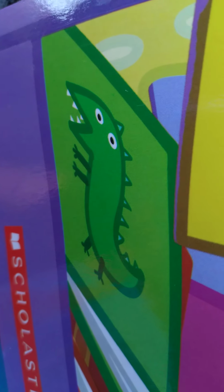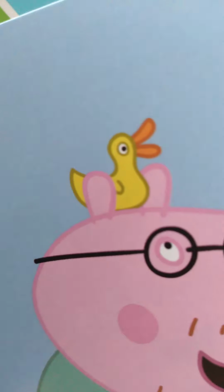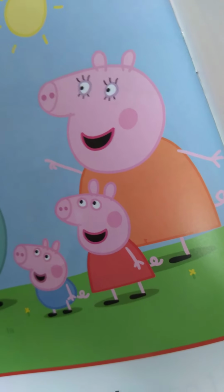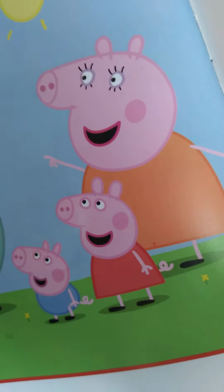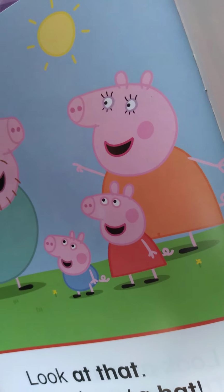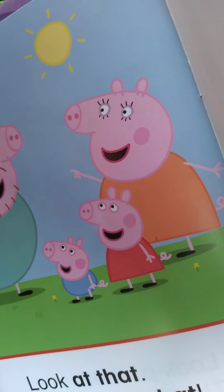Old MacDonald had a farm, and on his farm he had a duck, and a quack quack here, and a quack quack there, here a quack, there a quack, everywhere a quack quack. Old MacDonald had a farm. On his farm he had a pig. How does a pig go? Oink, oink here, oink, oink there, everywhere oink, oink.